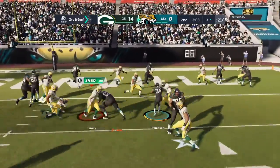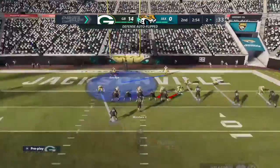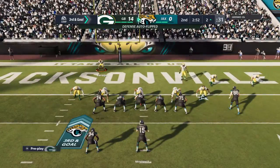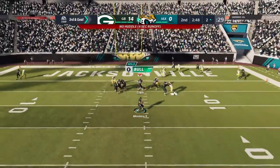They'll turn to Thompson. And the D not yielding much there. He's only going to get a yard to about the 2. Well, they'd really like to make the short field pay off. We'll see if they can, but this is 3rd and goal.